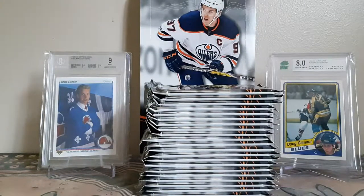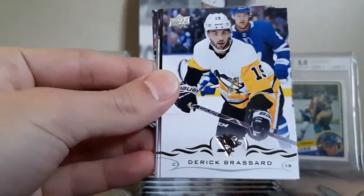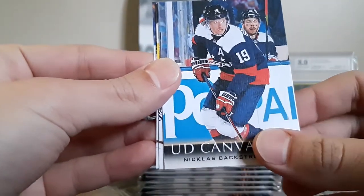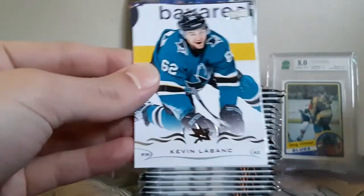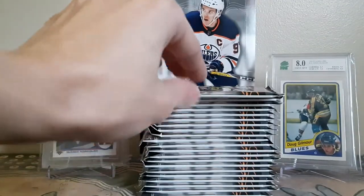3. Pack actually feels kind of thick. Maybe not. We got Brayden Point, Derick Brassard, Alex Ovechkin, Sami Vatanen, and we got a UD Canvas of Nicklas Backstrom, Stanley Cup champion Nicklas Backstrom. We got Kevin LeBlanc, Alec Martinez, and Mikhail Sergachev to close out that one.